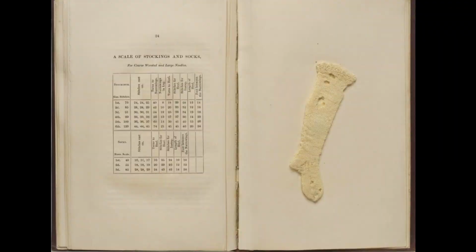This tidbit came up in my probably Twitter and Instagram feed this week. This is something that came up in the Fleece to Fashion social media feed. It may be something I've shared before. I'd certainly seen it before, but I wanted to give a little context to it. What this is, is a tiny, tiny stocking that is affixed to the page of a book, like a textbook that was for children, teaching them how to knit.